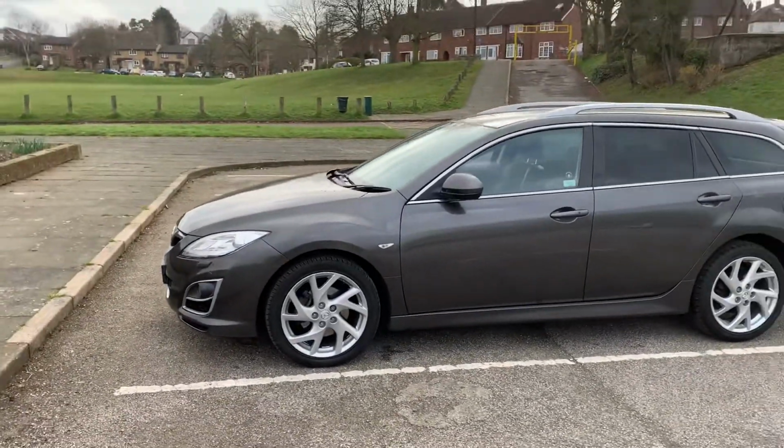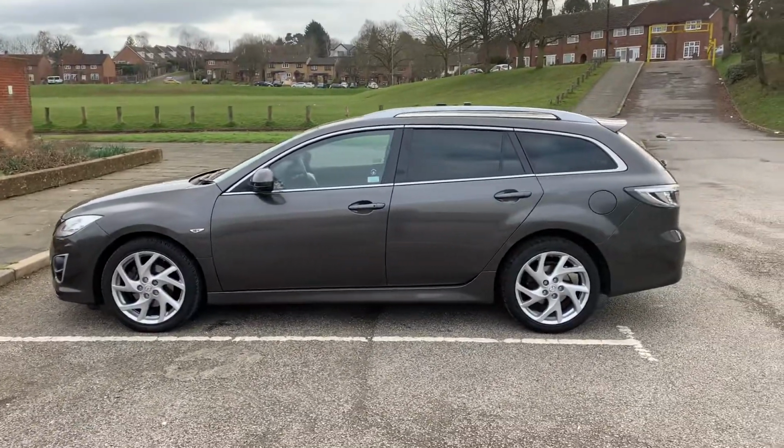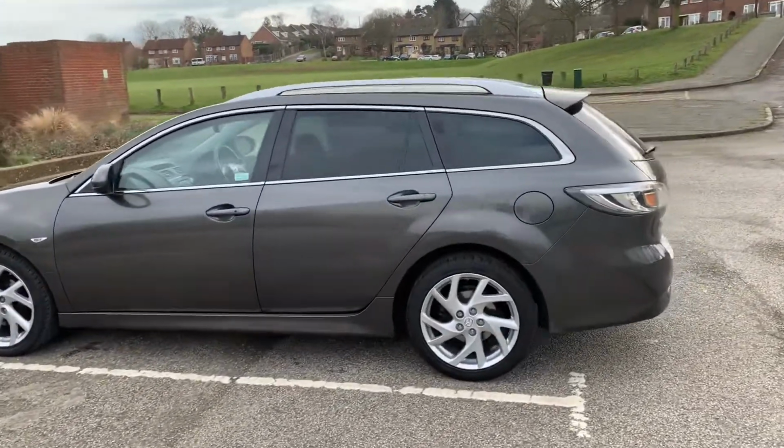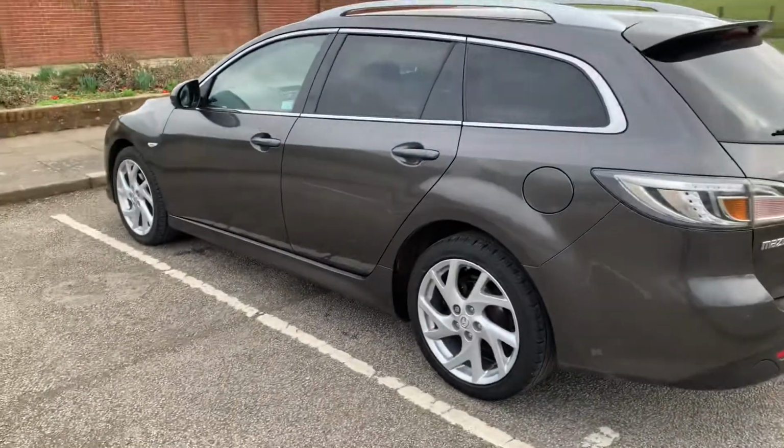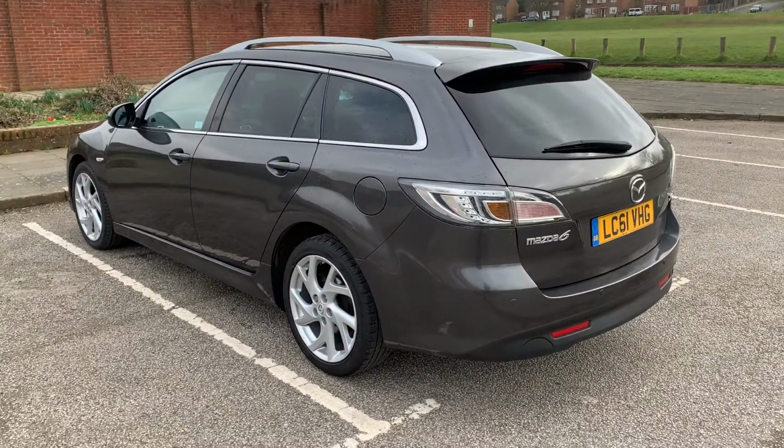Now I forget the name of the colour, it may come back to me, but it's a form of grey, like a metallic grey colour. Okay, it might be Machine Grey, but I don't think it is. It's not Machine Grey. But let me take you around the car.